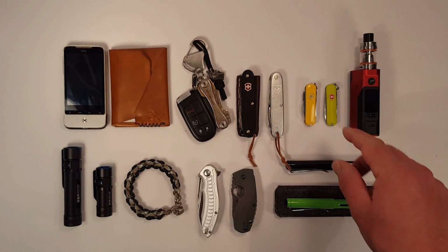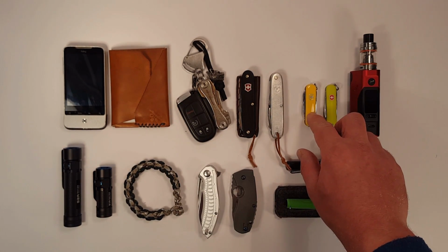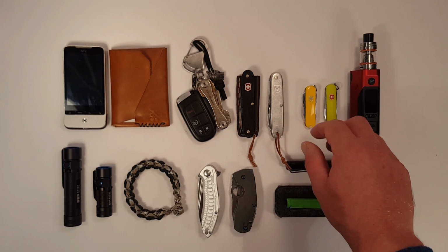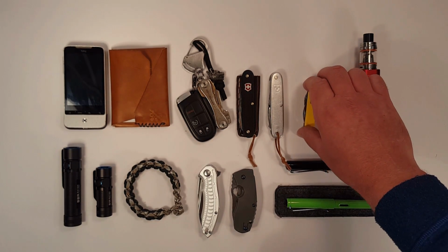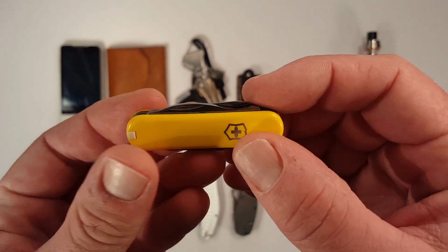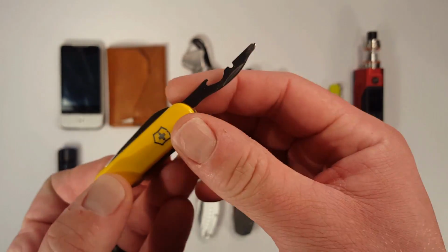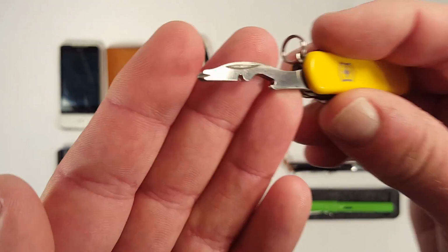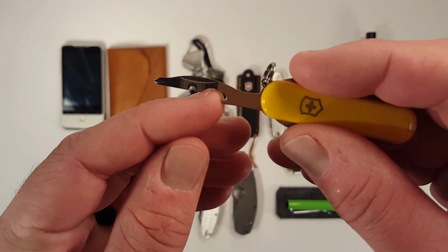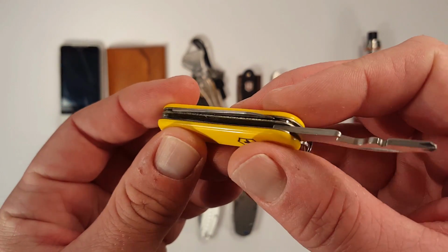So I'll usually also have a small Victorinox Swiss Army knife in my watch pocket or coin pocket of my jeans, depending how you want to term it. Likes of this yellow Rambler. Rambler, of course, is a classic with the addition of this very useful combo tool, which is the mini Phillips driver, wire bender, which I don't use, and cap lifter. So that's a nice little addition.